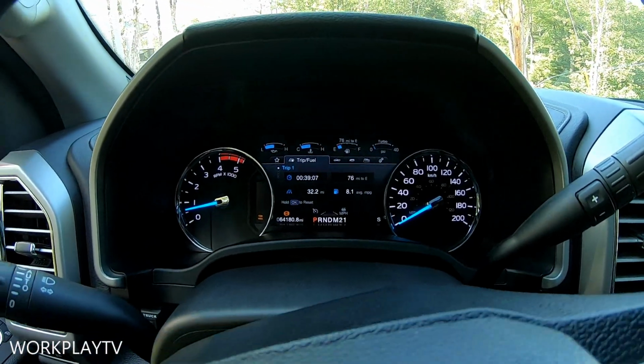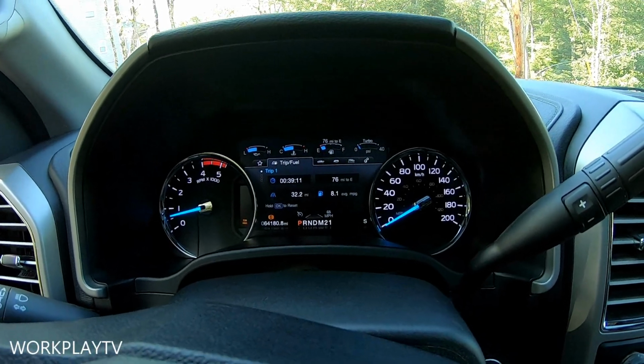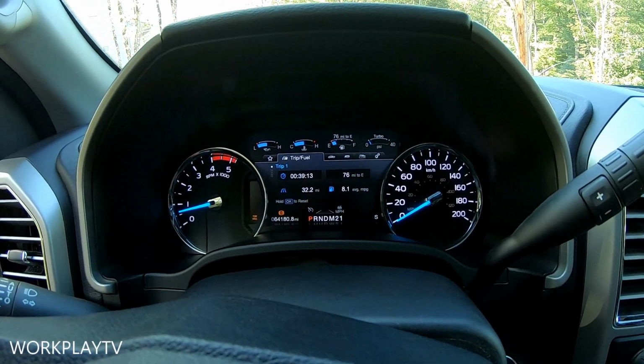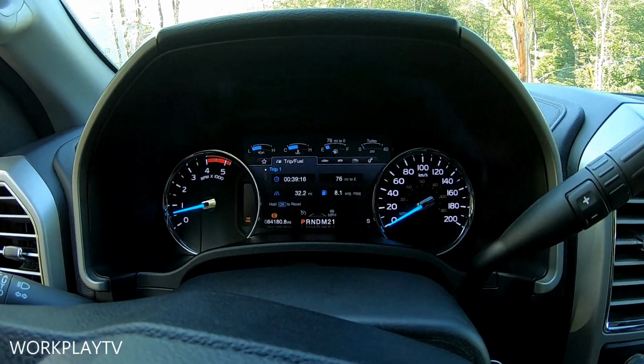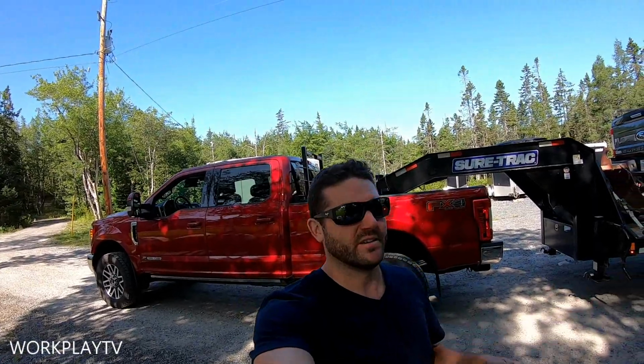32.2 miles, 8.1 mpg. You know what? For basically towing hills non-stop, that's what I did. That's actually not bad. I was expecting a lot worse than that. So anyway guys, there it is.